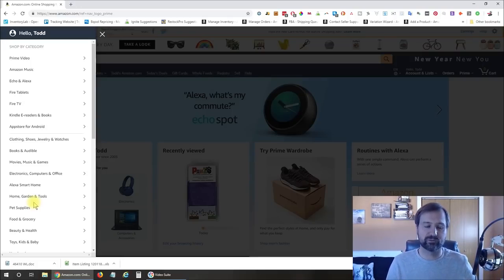Because what we want to do with reverse sourcing is find a product that lots of other sellers are selling, and then we're going to go inside of that seller and look at their store to find even more products that we can sell and start contacting those suppliers.